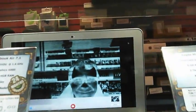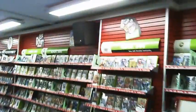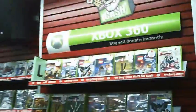There's another MacBook Pro, there's a load of thumb drives. And this MacBook Air is running Photo Booth, and I thumbed myself up with the X-ray on the Photo Booth. So anyway, we go across to the Xbox 360 games.